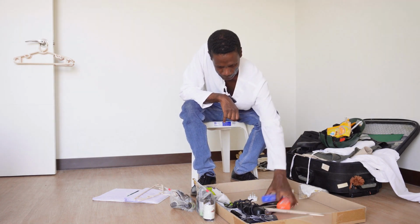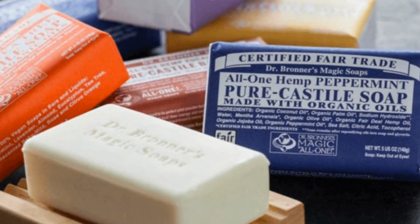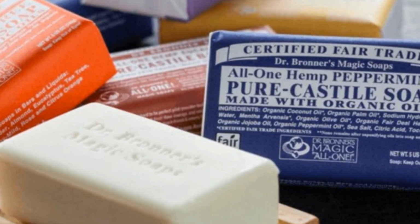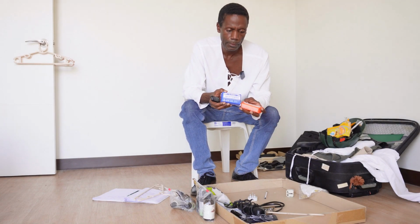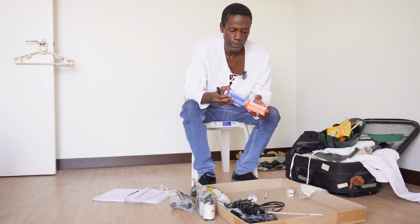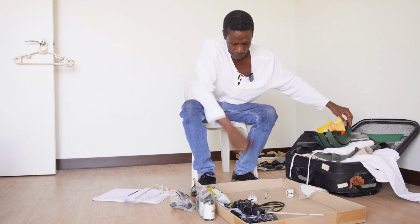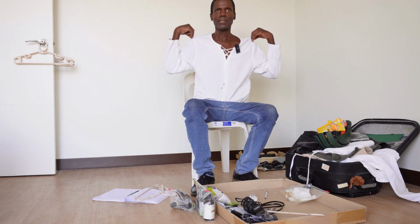Okay, 2 bars of soap. I couldn't travel with the Dr. Browne's liquid soap that I normally would. So same 2 bars of solid soap that should last me. I plan to be away maybe about a month or 40 days, so this should last. Dental floss.